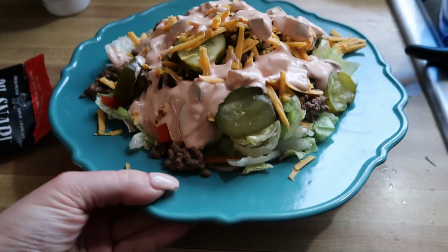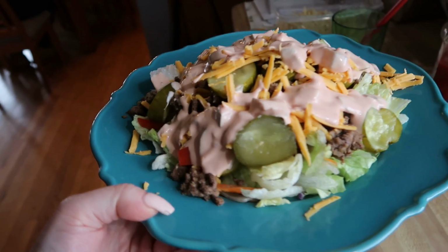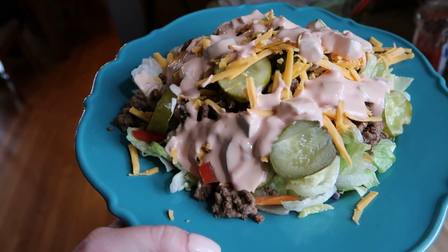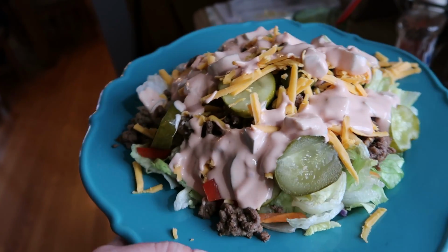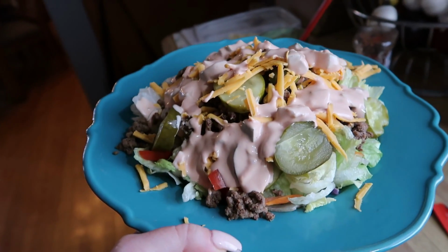So here's what's for dinner tonight. We are going to be doing the Big Mac salad. I'm trying to get you guys some better lighting. So we just have some lettuce. This is 4 ounces of ground beef and about 1.5 ounces of sharp cheddar cheese. Some of these, oh snap, these are the spicy pickles. And that is the Big Mac sauce that I made myself.